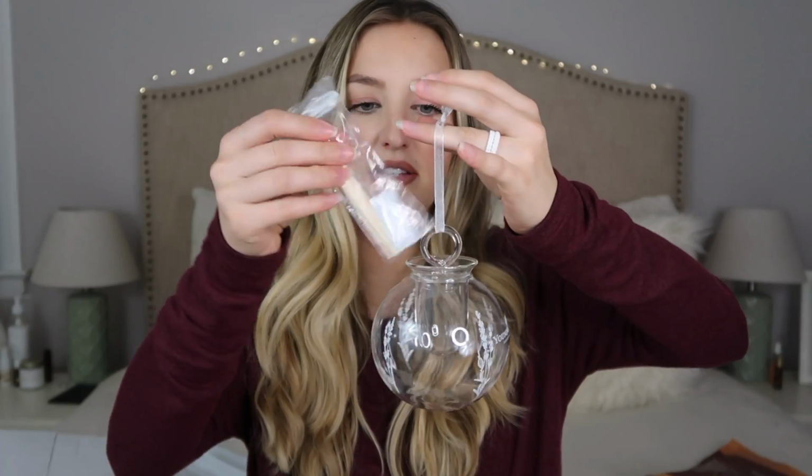My fingerprints are all over it, but it is a little glass ornament and it has little flowers on it. And the cool thing about it is it comes with these little reeds. So this can actually be a diffuser on your tree. It has a little compartment where you can stick the reeds, so you can drop your oils down into the ornament and put it on your tree.